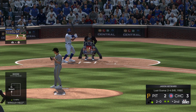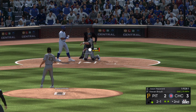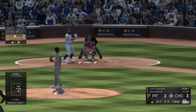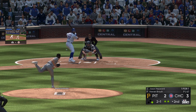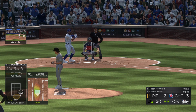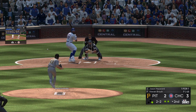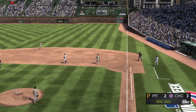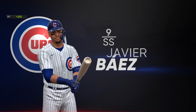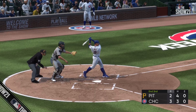Hey, after the double in his first at-bat, looks like he's trying to pitch around this guy a little bit. And a sinker is over that time. It's back to 2-1. Popped up. 2 out with the man at first. But a good play by the first baseman to spear this one, and that'll retire the side. So a run on 1 hit, no errors, and a man left.